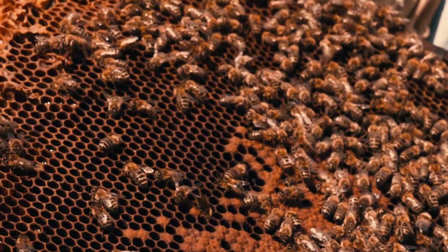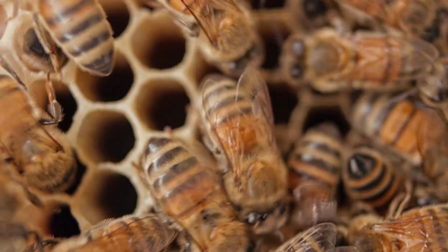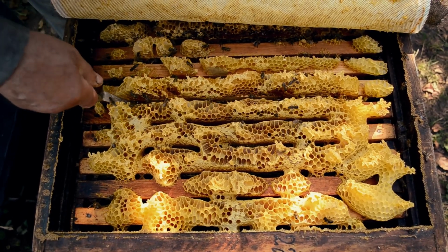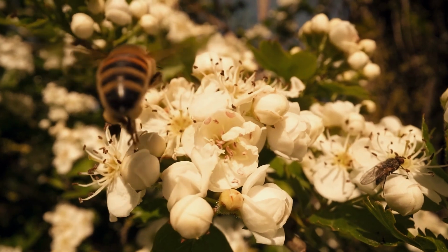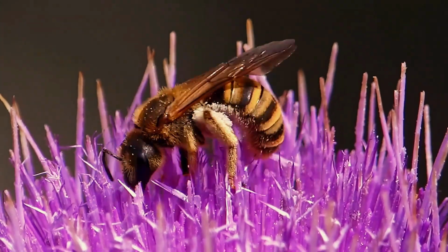The process of honey production is a fascinating story of teamwork and natural ingenuity. Bees are nature's little engineers working tirelessly to create the sweet substance we all love. It all starts with the worker bees, the industrious females who are responsible for collecting nectar from blossoming flowers. These bees are always on the move, visiting hundreds of flowers each day to gather the precious nectar.